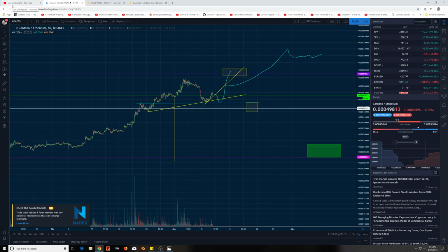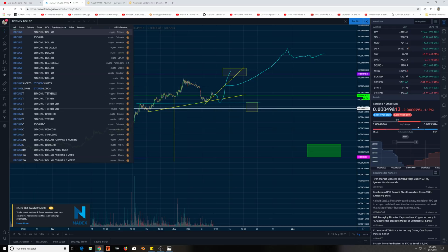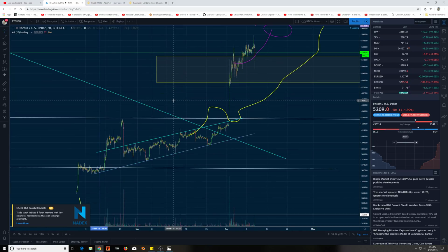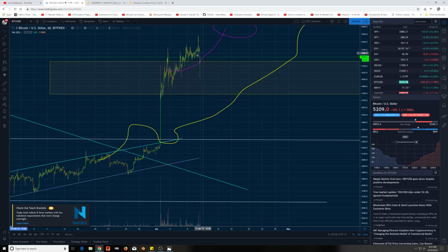And that was really about it for this. We're just taking a look at Cardano. We'll go take a look at BTC here real quick, USD on Bitfinex. And yeah, so here's my box, and it's just eating through it.